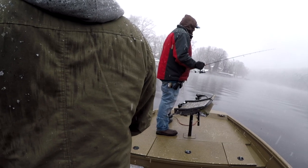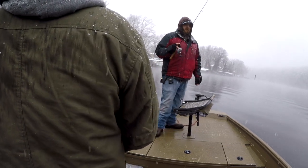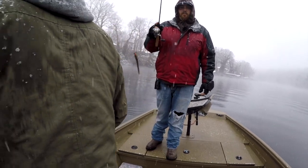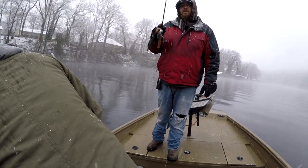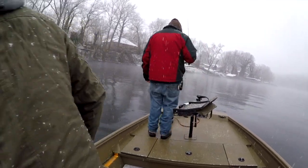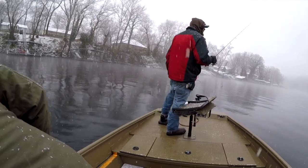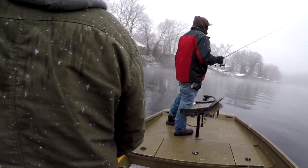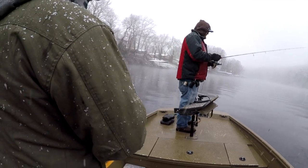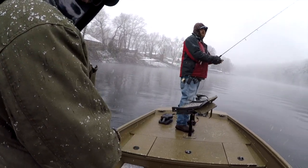Today I'm starting off with a jig I used on the White River. This is a 1/32 ounce brown head, brown feathers on 2-pound test. Levi is using a sculpin and peach with a sculpin head, 16th ounce, and we're gonna float down and see if we can't catch a fish here in the snow today.